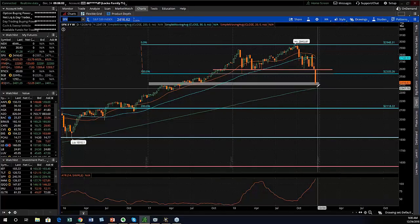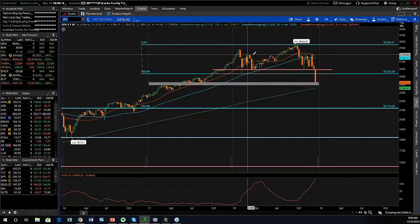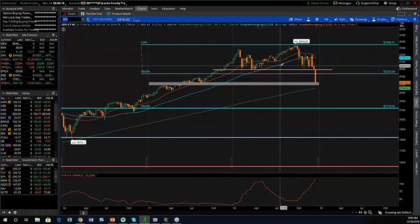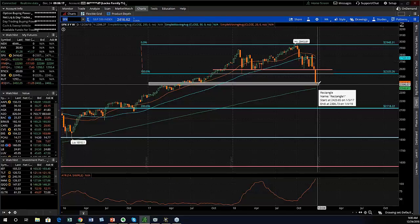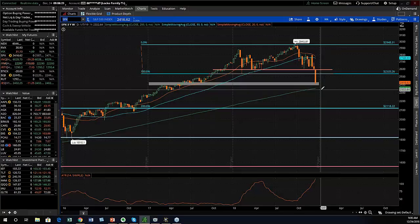We have a major moving average coming into, again, minor support. It could promote a bit of a bounce in the market, but realistically, in order to support a move like this, we need something significant. I don't think that, other than maybe a dead cat bounce off of any of these areas, that's going to go anywhere.